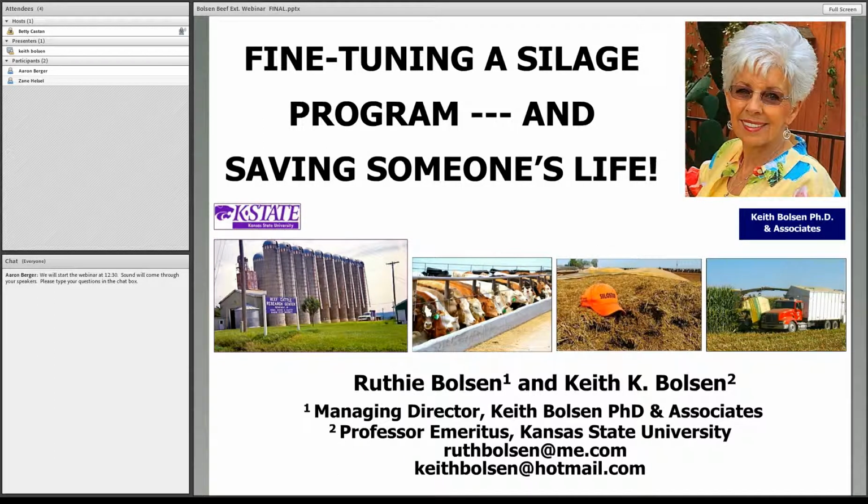So, fine-tuning a silage program and saving someone's life. I would acknowledge my wife and partner, Ruthie Bolsen, who co-authored on this, and the Lord gave both of us a second chance 11 years ago, and we're really enjoying life. And gosh, we probably looked at more silage than any other two people on the planet in the last 10 years.